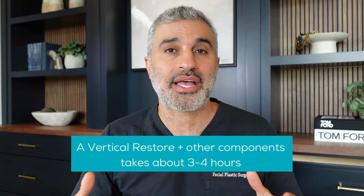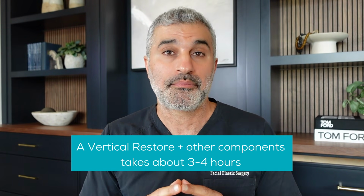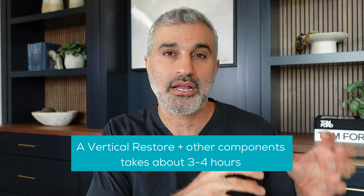But I'm doing this day in and day out. I'm accustomed to the anatomy, and therefore it doesn't take me as long as it would have in the beginning of my practice. So vertical restores take me approximately 2 hours to perform under local with IV sedation. When we combine it with everything else, we're talking about a 3 to 4 hour procedure. And that's not including the time it takes to numb somebody and the time it takes to recover and all that other stuff.